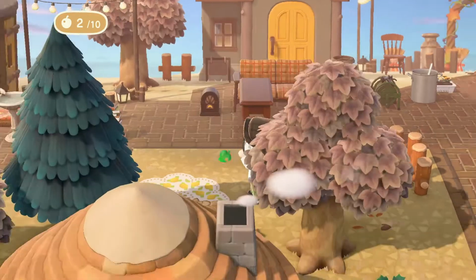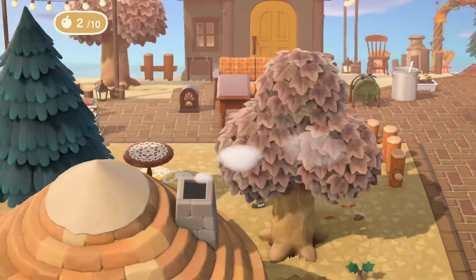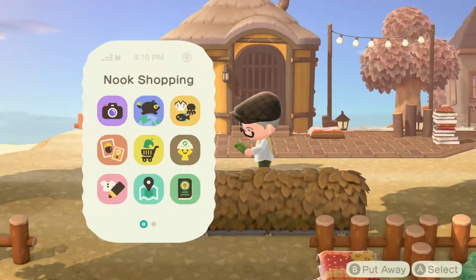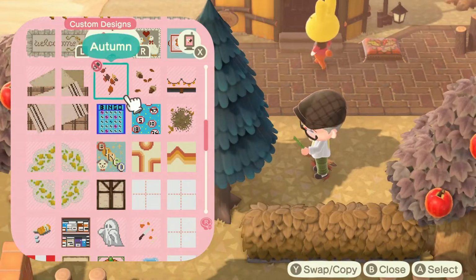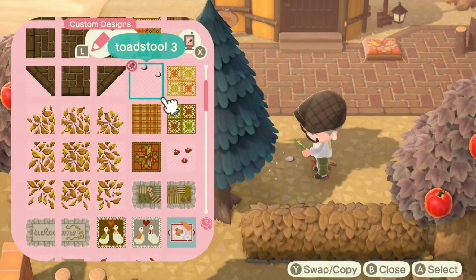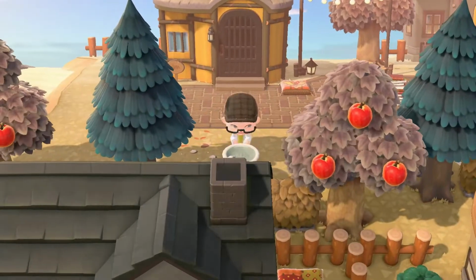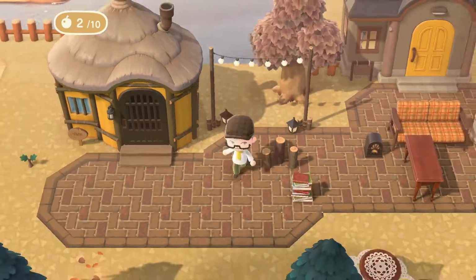So the Nordic furniture came in clutch. Look at how good that sofa looks though, honestly. And just placing bits and bobs here and there, just kind of going with the flow, and it was kind of fun. I laid out all the pathing and just kind of kept it real simple and made it to where it was like a gated community, if you will.